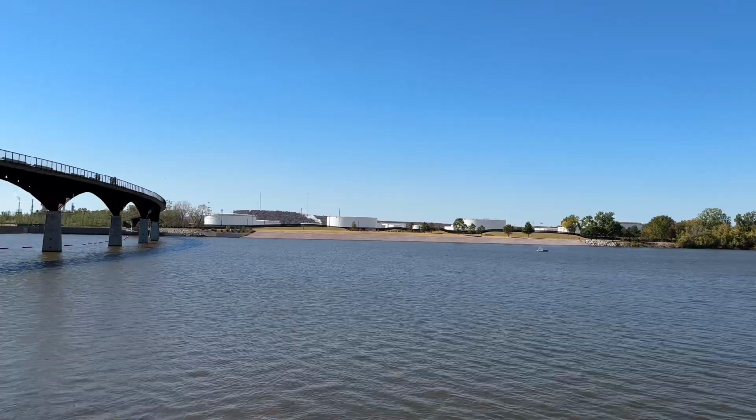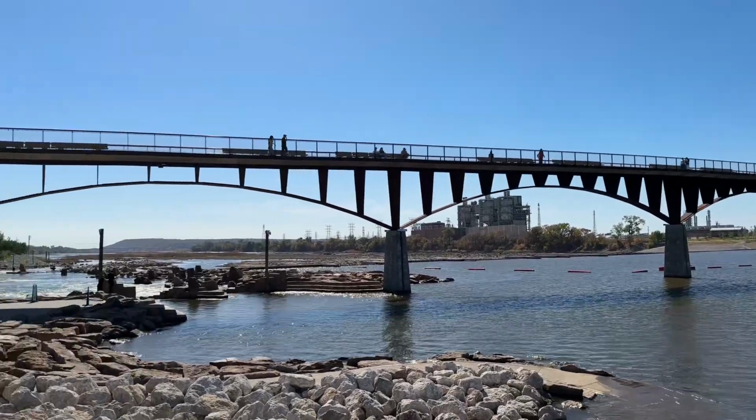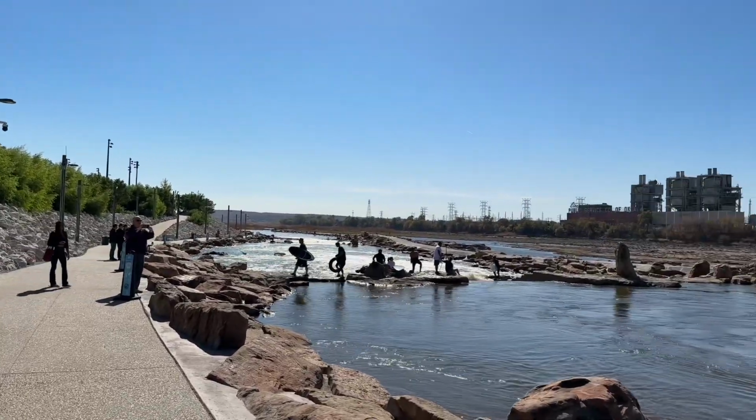And when they did that, they enhanced this area with some kayaking, canoeing type areas. I think you can put different crafts on the river. Nothing motorized in this area, but nonetheless a very, very nice place to take a stroll or a jog.